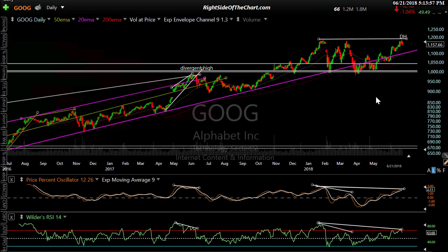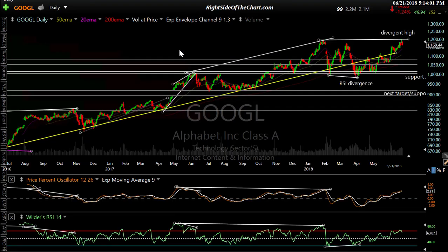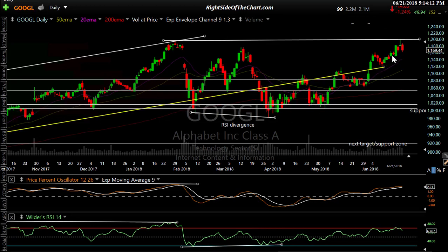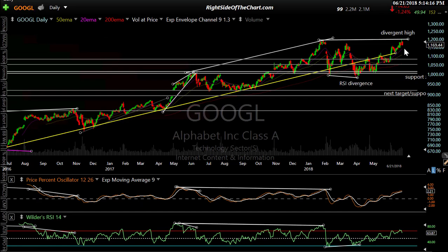Here's some target zones. Let's just move on because I don't have the exact targets identified on each of these stocks right now. I'm just looking at more of a collective view of how the Qs look by analyzing each of their top components. This is the other share class, Alphabet Class A, for those of you who prefer to trade that. Same story, bearish engulfing candle, really nothing else to report.